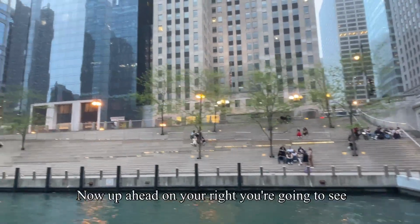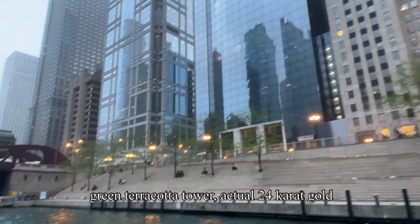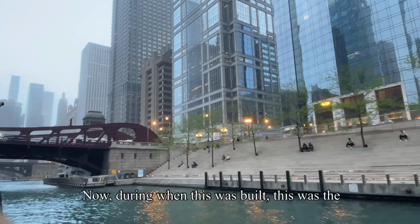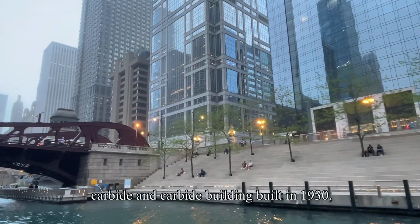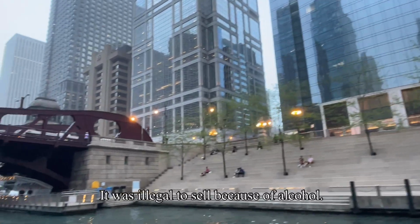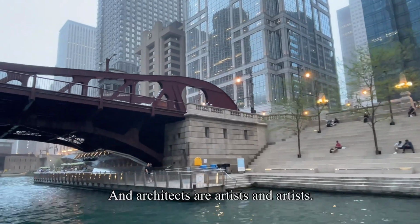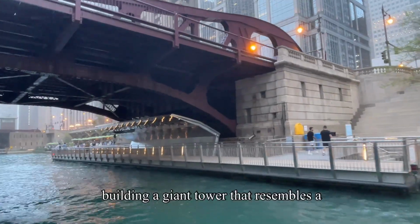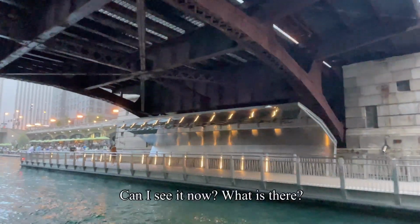Now up ahead on your right, you're gonna see a giant green terracotta tower, actual 24 karat gold on the top. Now, when this was built, this is the Carbide and Carbon building, built in 1930, but during this time period, it was Prohibition era. It was illegal to sell and consume alcohol. And architects are artists at heart. And they wanted to respond to that movement by building a giant tower that resembles a champagne bottle. Can't see it now, but it's there.